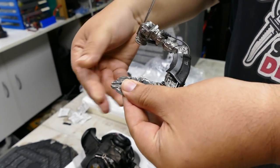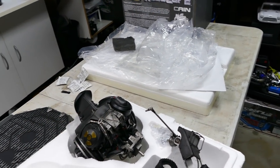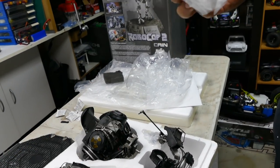Bam. Ooh. Well, that's when he says Nuke. He puts it in here. That thing opens up. Yes. Okay. And we have one more, and then we'll assemble it off camera.